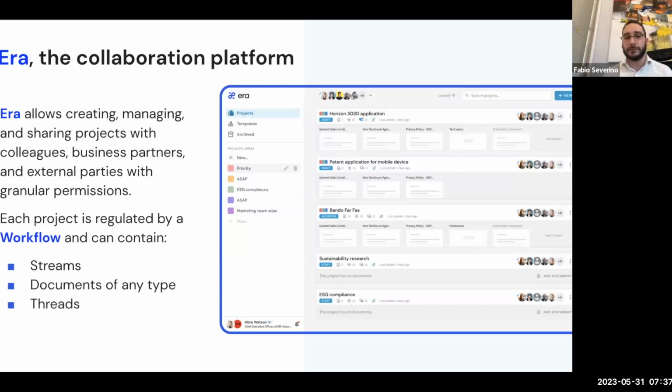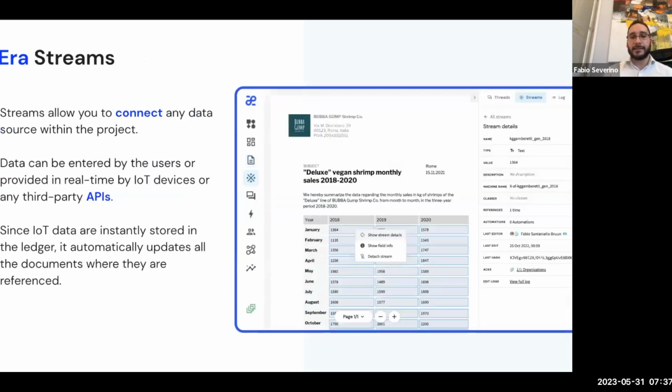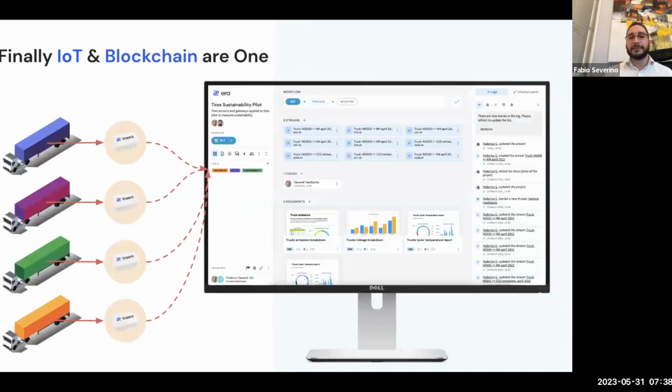A project is like a container of documents of any type, real-time dashboards, discussions, data from the IoT. You can have any kinds of document you want. If the document has some fields, we call them data streams, and they can be updated by people or an IoT device, like the connectivity of the car, through an API. And everything you do is stored on the blockchain and notarized in real time.